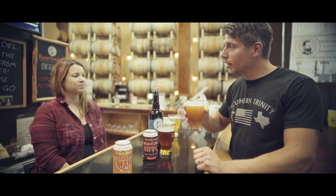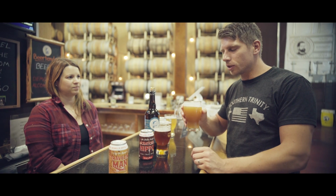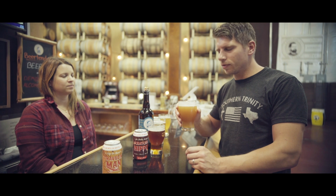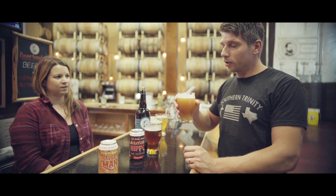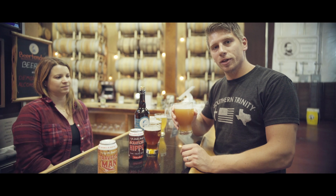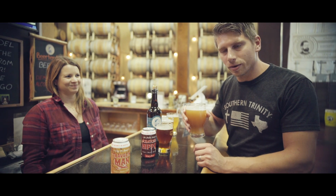Very smooth. It actually doesn't have a very strong hop bite to it, to be honest. Very smooth, easy drinking, very, very juicy, delicious. Like I said, this is like beachside right here. Have a few of these though. How much percentage are we talking about? It's about 7%. A few of these on the beach, you'll be laying there, sunburned, looking like a lobster going back to the hotel.